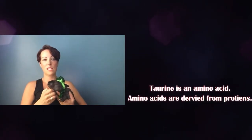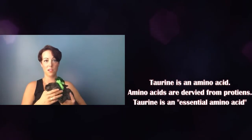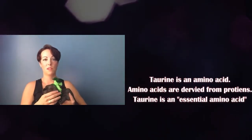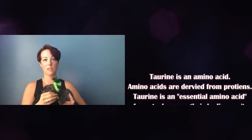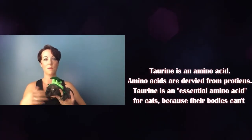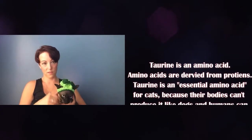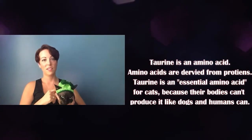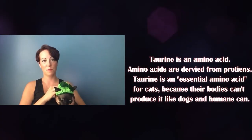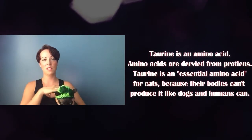When proteins are eaten, they are broken down into individual amino acids before they are digested. Of the 20 common amino acids, some can be manufactured within the body, and others are essential, meaning that they must be included as part of the diet. So most mammals are able to manufacture enough taurine from other amino acids to meet their needs.